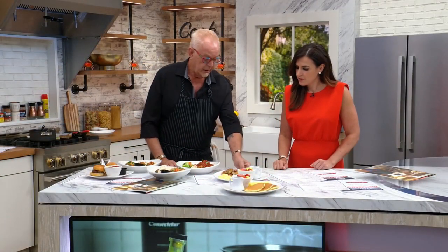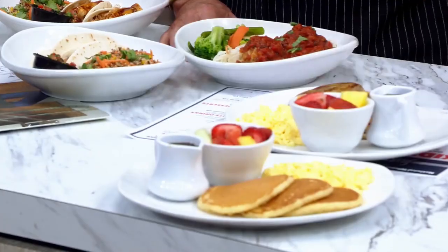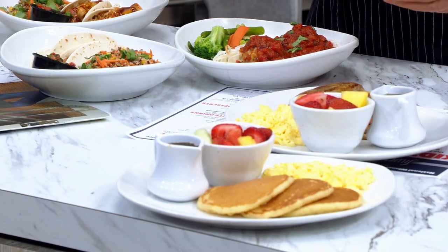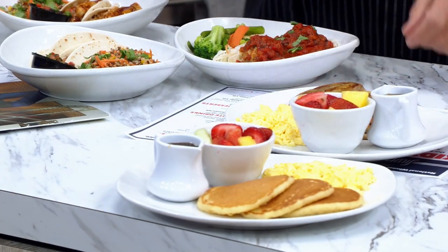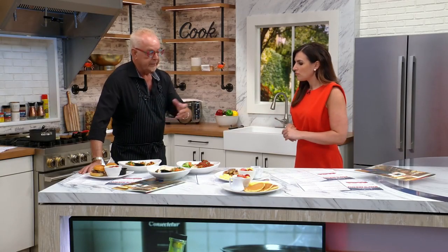For breakfast, quinoa pancakes, a much healthier grain, with scrambled eggs and a side of fruit. Of course, if you want the regular pancakes, we always have both, so you have the yin and the yang. Which is great because you can make the pancakes the night before and just warm them in the microwave, ready to go.